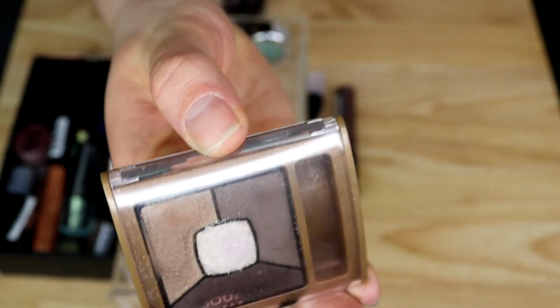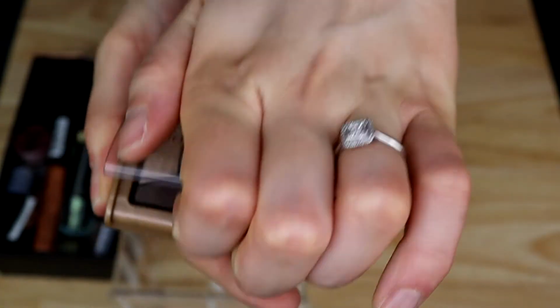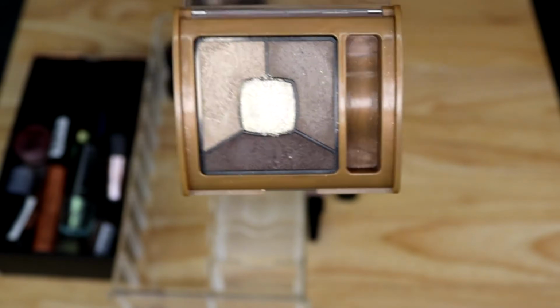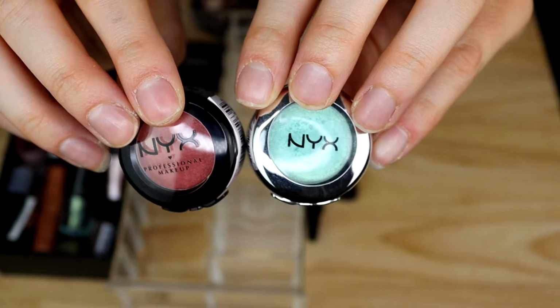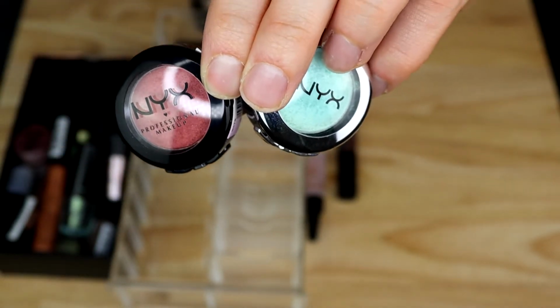I have the Bourjois Smoky Stories in Upside Down Brown. I used to use this all the time, but I have so many neutral brown eyeshadows I reach for more than this, so this can go. These are two NYX eyeshadows. I have one called Heat and the other called Mermaid. Like I said, I don't really reach for singles. I really don't reach for them, so I try not to keep so many, so these two can go.